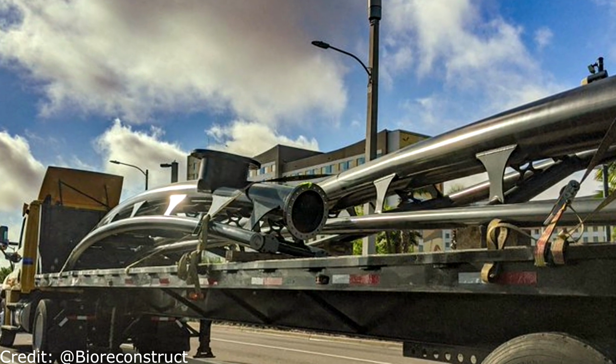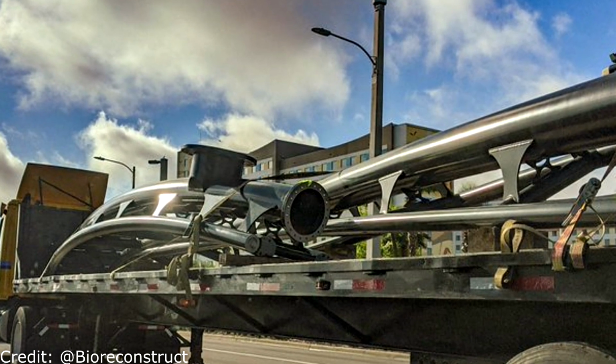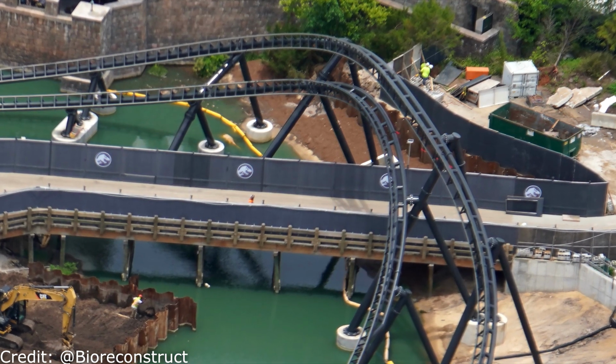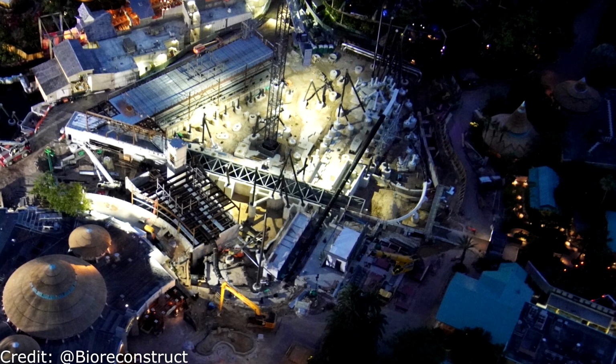But yeah, for the 2021 season, Universal Orlando are working on a brand new coaster, and it looks absolutely crazy. Now, construction for the ride began in 2019. All of the ground clearance began all the way back then.